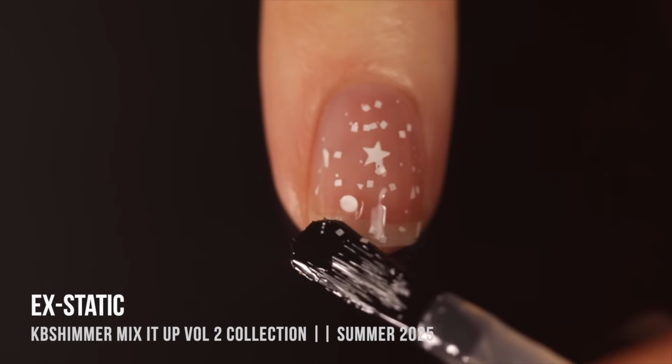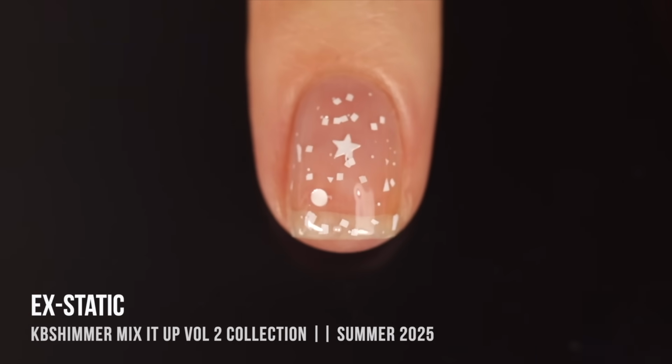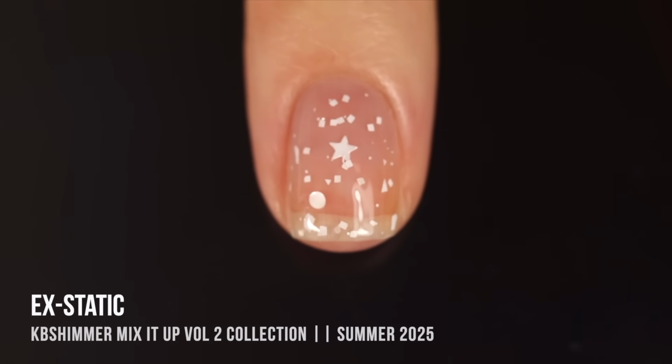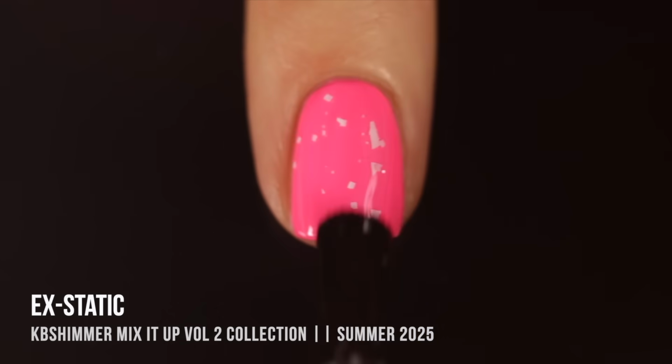This is actually a remix of a polish that they did last summer. They did basically the same exact topper but in black, and that is definitely one of my favorite toppers, so I was super excited to see a white version of it.